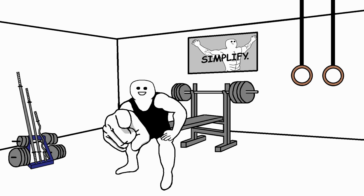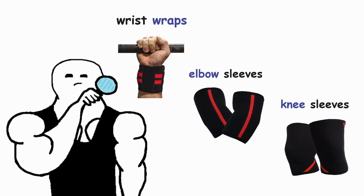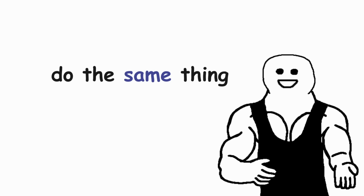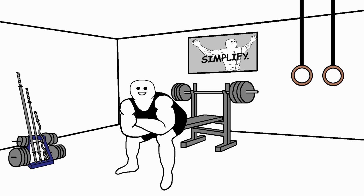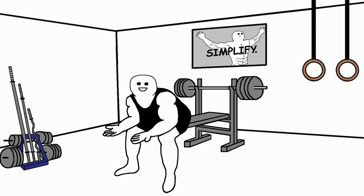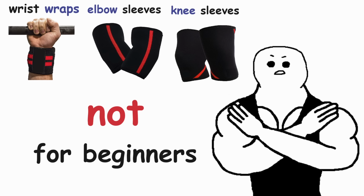So if you have been thinking about buying one, then I would definitely recommend it. Then we have a little package of wrist wraps, elbow sleeves and knee sleeves. They all kind of do the same thing. They compress the area and help you stay stabilized. And in the case of the sleeves, they also help to keep the area warm, which is something that your joints will appreciate. But I would not recommend any of these things to beginners.